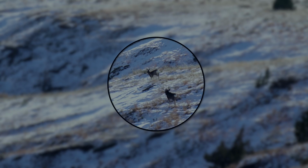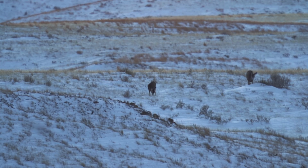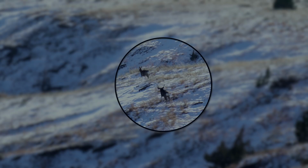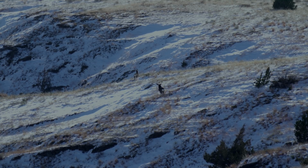So, it's really the first buck we've seen, but he looks pretty good. He's got a handful of does, and then there's 2 other little forkies. Looks like they're sparring around. But big-bodied, he's a long ways off. And there's does popping up all over the place between us and him. I don't think he's giant, but it's hard to tell. He's at least a mature buck. It's a good sign.